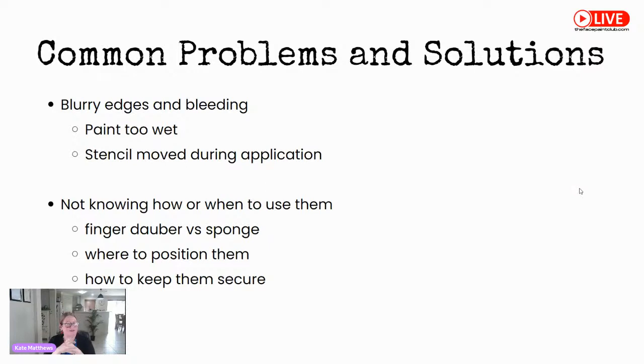There's different techniques. You've got the finger dauber or the sponge. The finger dauber is great for accurate application, but with the sponge, you can actually put multiple colors on at once with the stencil, so that can work too. Position them somewhere where you've got a firm surface and keep them in place with your fingers.